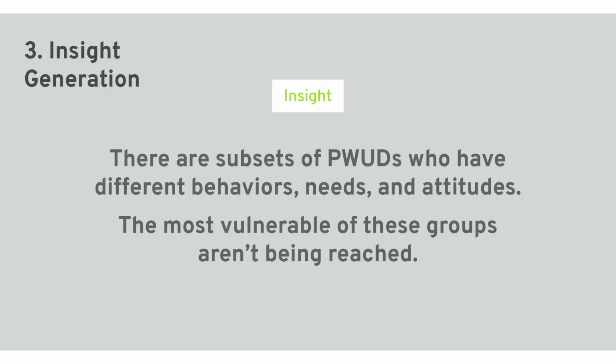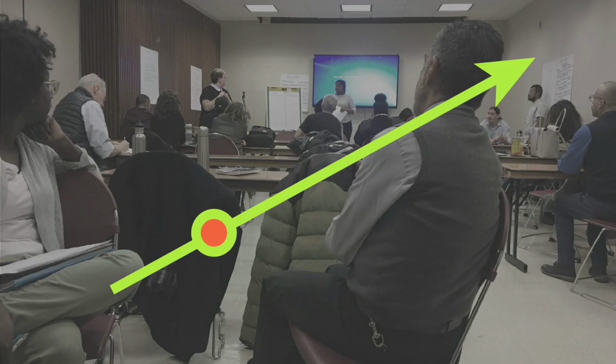When looked at as a whole, these conversations with participants seem to lather up to one overarching insight, which was that there are subsets of people who use drugs who have different behaviors, needs, and attitudes. The most vulnerable of these groups who are using in parks aren't being reached. When we talked about this reality at one of the task force meetings, one of the harm reduction professionals present said, "You know, we always kind of had a feeling there were people out there needing help who we just weren't seeing, and now we know."